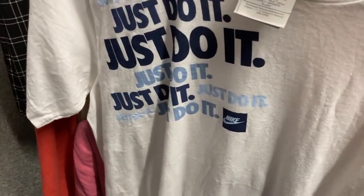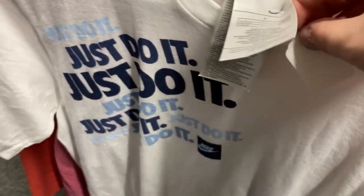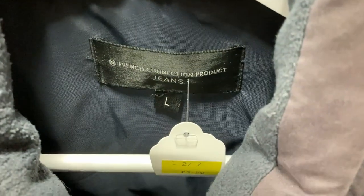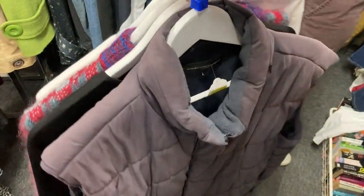First off, I found this early 2000s Nike t-shirt, only really picking it up because of the tag, and it was only £1. These sell really well on Depop for about 20 to 30, depending on the graphic. Then we've got a French Connection gilet, £3.50, just really need some winter stock. It is pretty faded, but I quite like that.